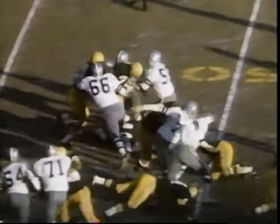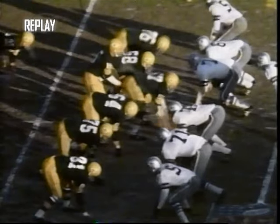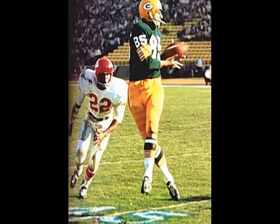There's a handoff to Chuck Mercine. He tries the left side of the line, is stopped standing up and pushed backward. No gain on the play. Ball is taken back to the 48-yard line. Here's Maxie McGee moving into the lineup again. Marv Fleming coming out.